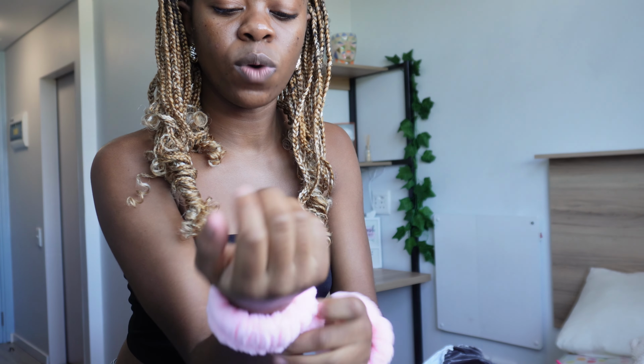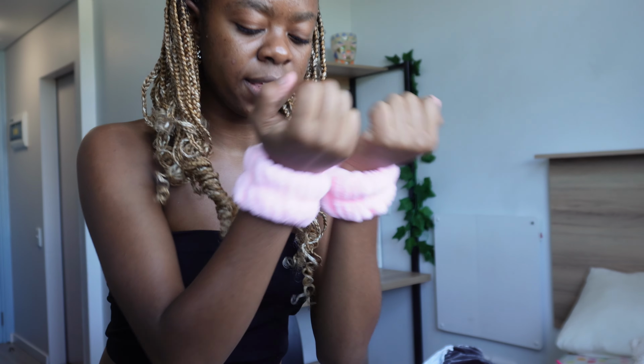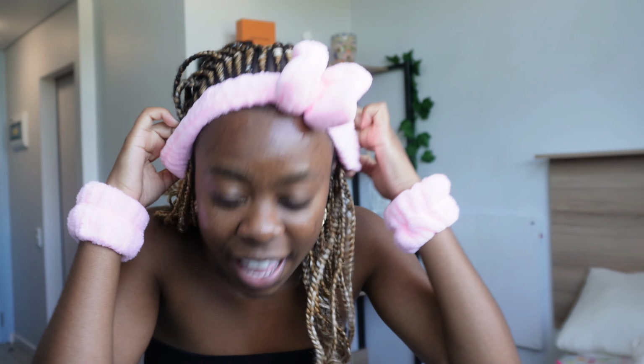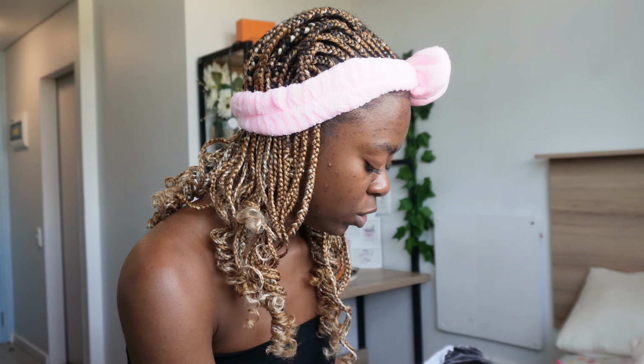You know when you're washing your face and then water drips down your elbow? I don't like that. So these are for here. I think I'm a big fan of pink, but I don't want to admit it, hey? And then these sponges, like when you want to do a setting powder and you've got makeup. So it has like three of these sponges, right?